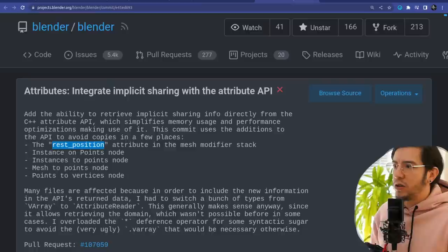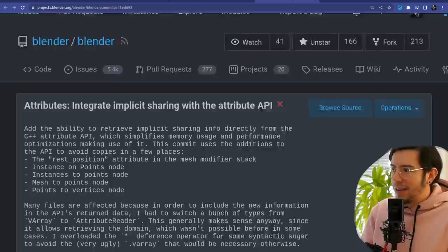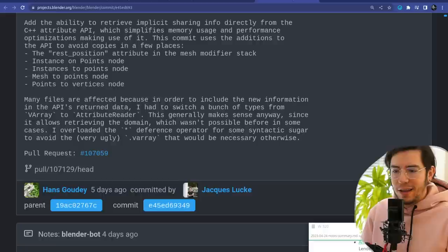And it's so cool. This change by Hans is related to other changes that he's been working on also to make things more generic. And it's so nice to see that.